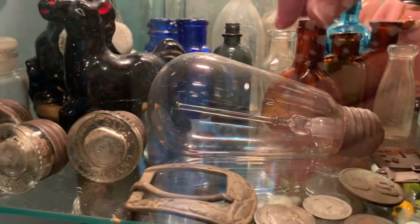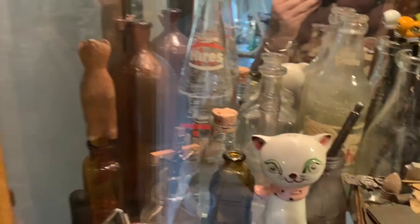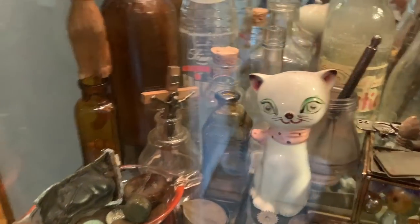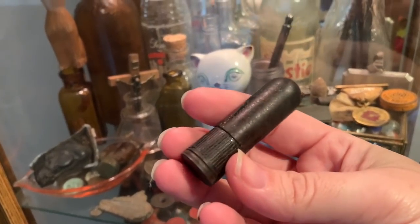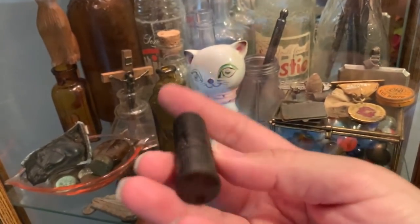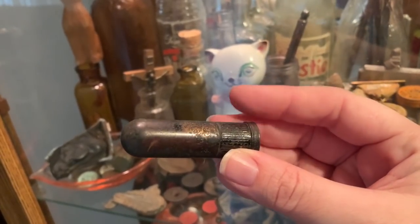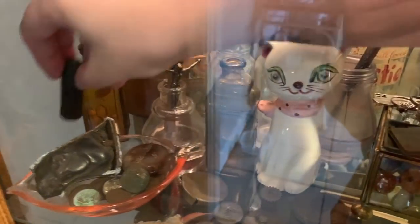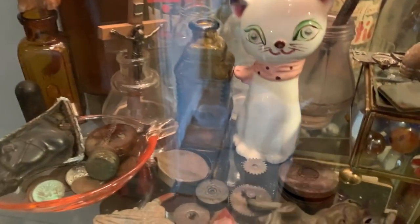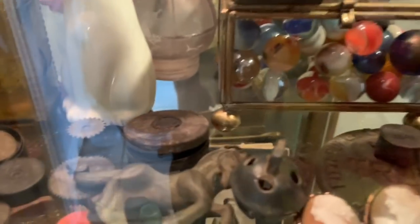Then you got all my bottles. And this lipstick is really cool. During World War II, they made a lot of the women's stuff look like bullets and things because of the war. So this would have been a shiny copper made to look like a bullet, and it's actually a lipstick tube. And gosh, I have all kinds of stuff. My marbles, of course.